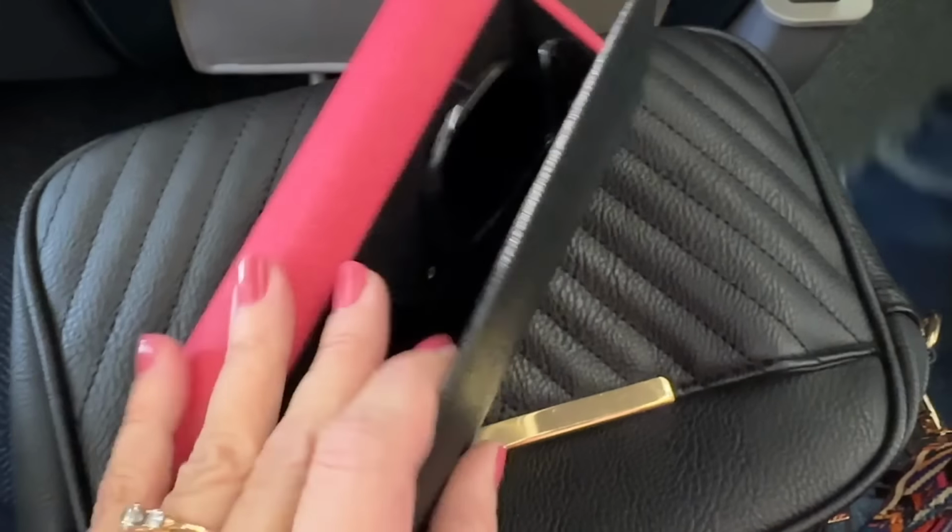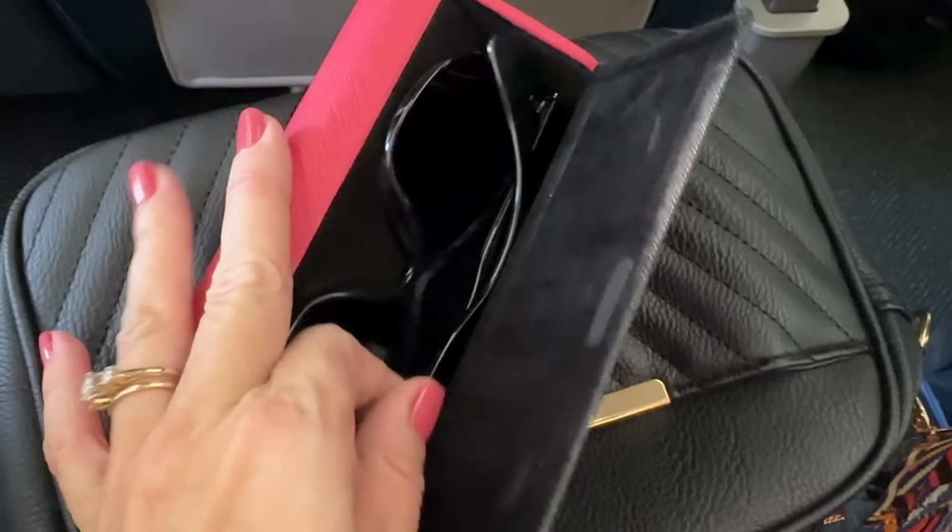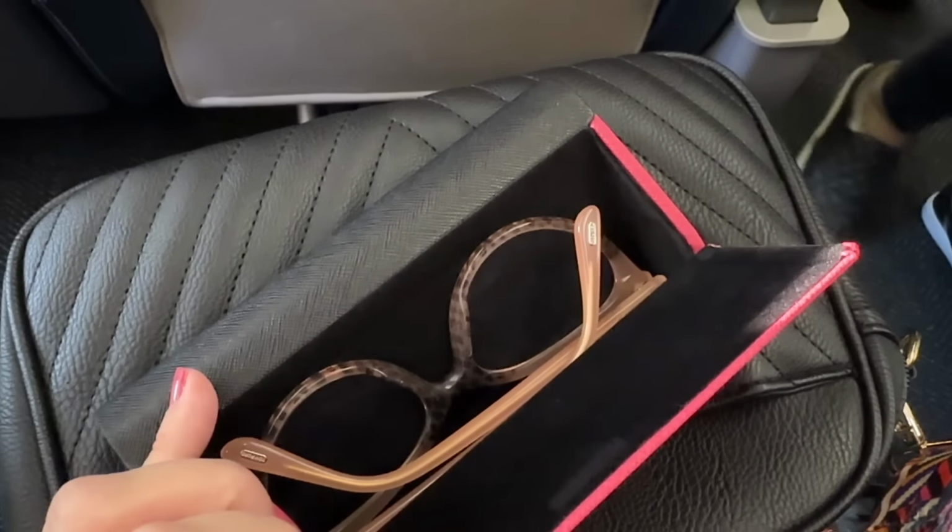For the beach, you're going to need sunglasses, and if you use reading glasses, this case has 2 sides to it, which I travel with every single trip. If you will be using your phone at the beach all day, I pack this.